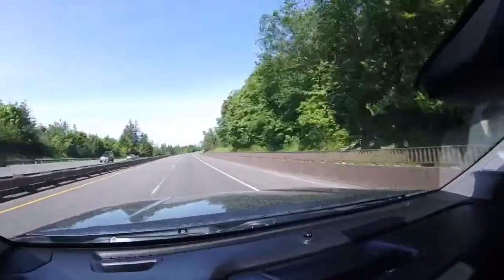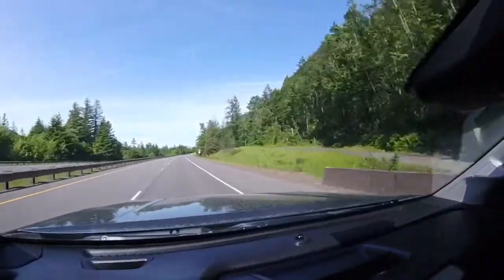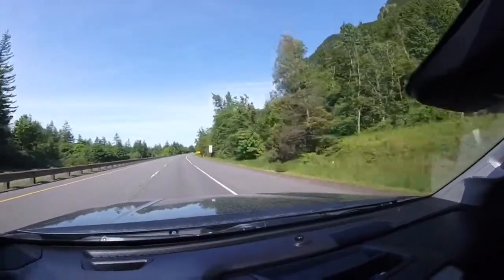But the scenery is so beautiful. I love this drive, I honestly do. As long as it's not raining. When it's raining, it's very miserable.